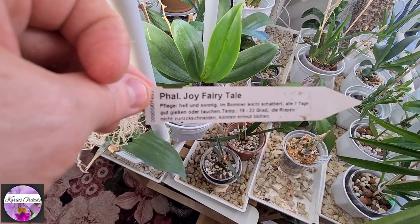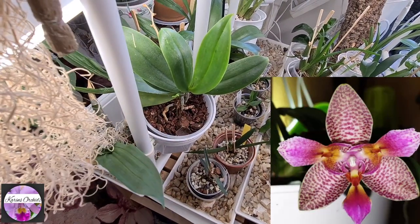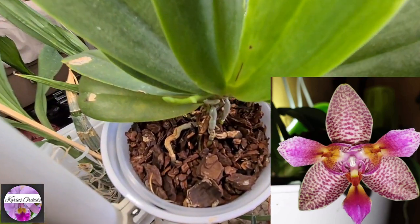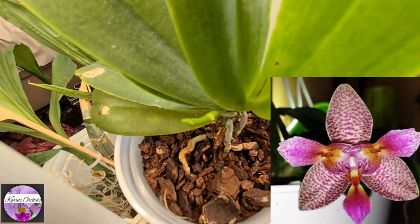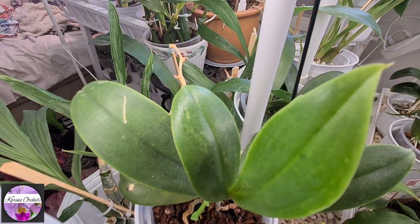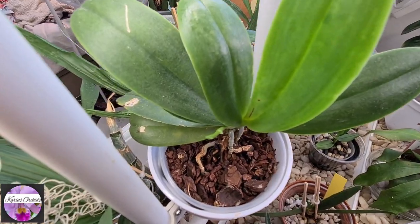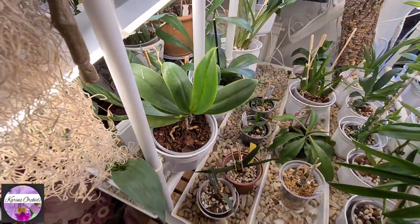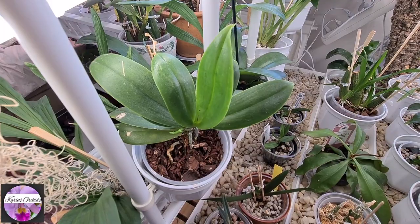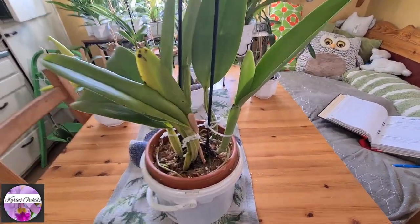And this little Phalaenopsis Joy Fairy Tale, she wants to be in a movie. She wants to be on YouTube again, I guess. So she rapidly produced this little new spike. It wasn't long since she finished her blooming, about 1 or 2 months. So really nice progress, and she's growing taller and taller as well. I love her. Watering time, and look what I found.